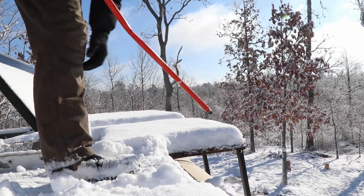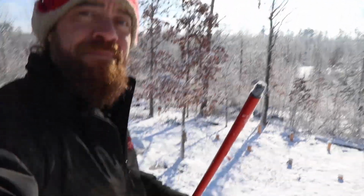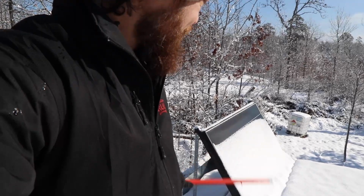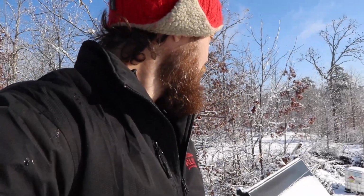Oh, bye-bye. I lost the head this time. All right, I'm gonna have to figure out something else. I really don't want to use a shovel on the panel. That probably is not the best option. We might have to find a snow pusher of some kind at the store, because I don't want to damage those panels. That would be a bad thing to do.